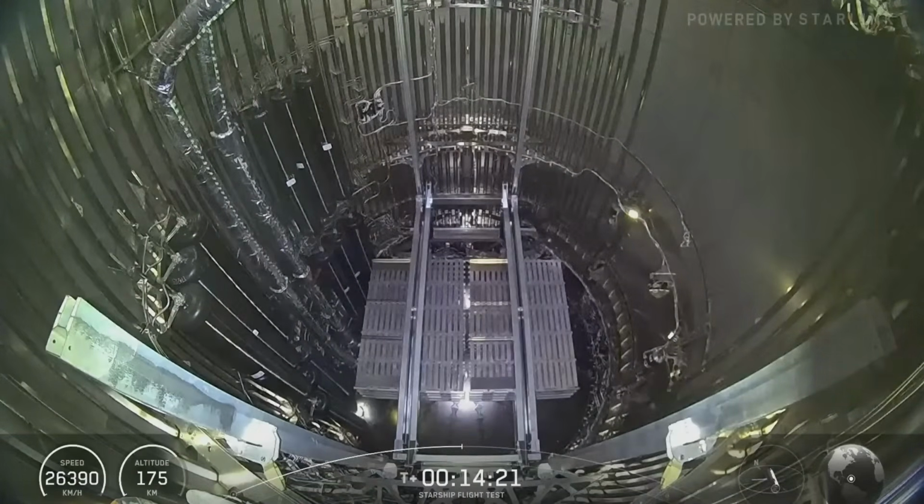So those right down there in the center, they're kind of two stacks of four on either side, and then the payload door is just to their right. And so we'll look to see that open, and then those satellites start to go.